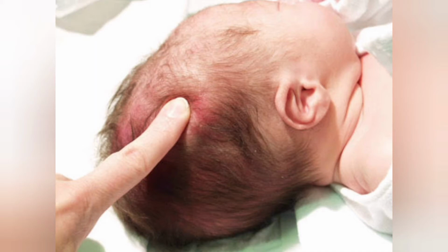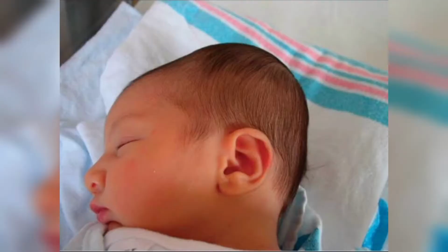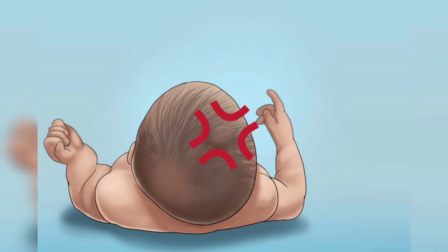In this picture, a bulge can be appreciated anterior and superior to the pressure point. When pressure is released, blood immediately refills this area and the appearance is identical to the way it was before. An underlying skull fracture, usually linear and not depressed, is occasionally associated with cephalohematoma. The most common symptom of cephalohematoma is an unnatural bulge appearing on the infant's head.